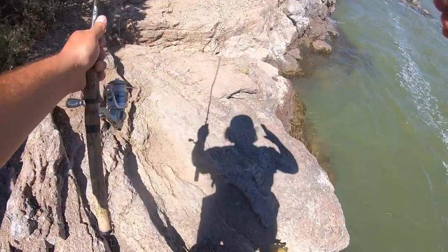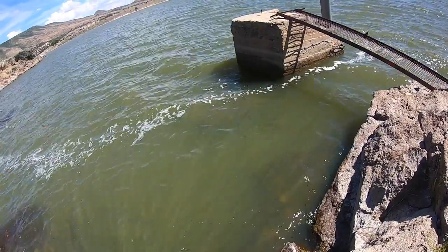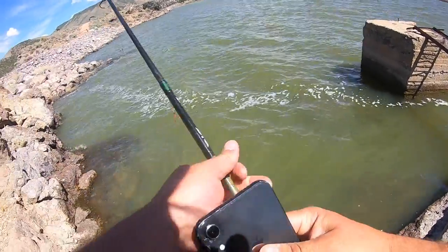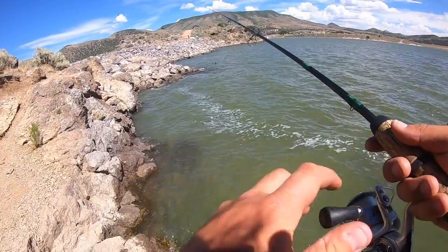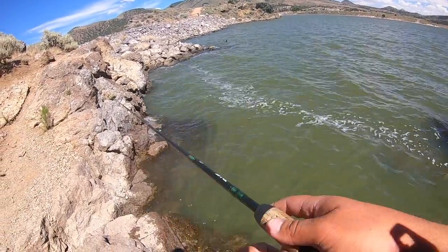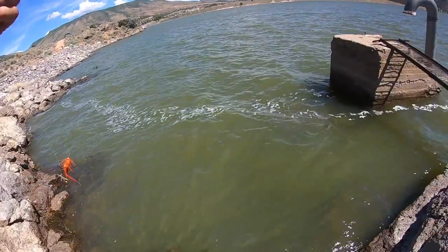No, no, no, no. Well, there he goes. Didn't even get a picture of him. That blows. Dude, that was awesome. A little bluegill should not make me that excited, but it does. I've been catching so many trout. A little green sunfish. Oh man, that's awesome.